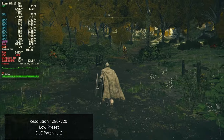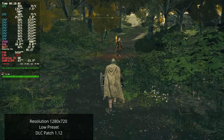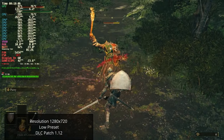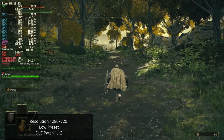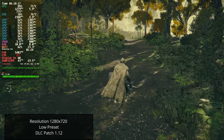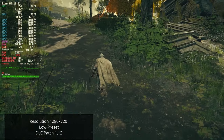As you see, the textures are very low quality, and the shadows are quite bad. If you see in the distance, they flicker a lot, and that doesn't look great at all. So I would suggest you do not go to the low preset, at least not for all of the settings. For shadows and textures, you should at least go with medium.